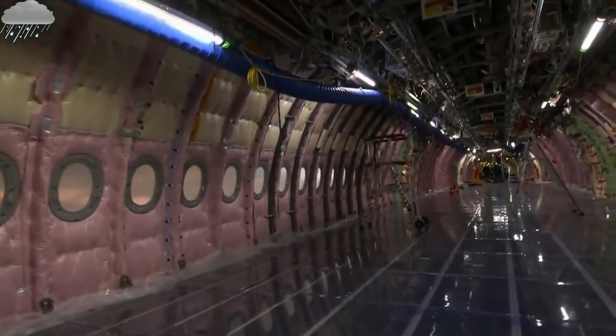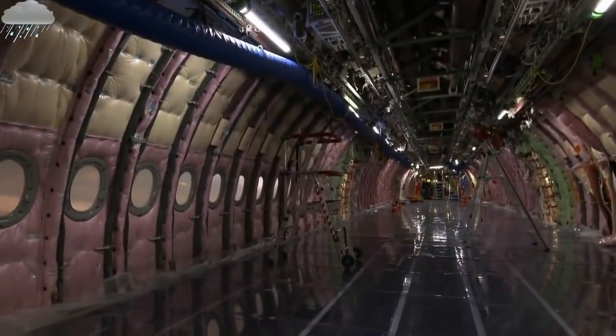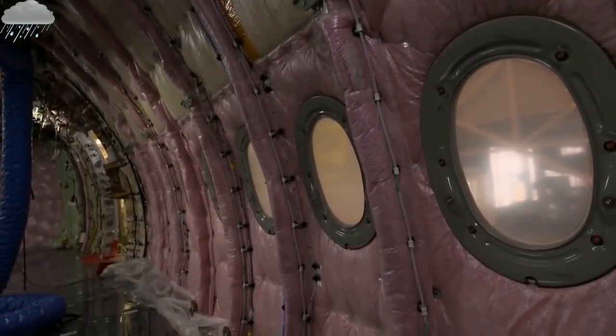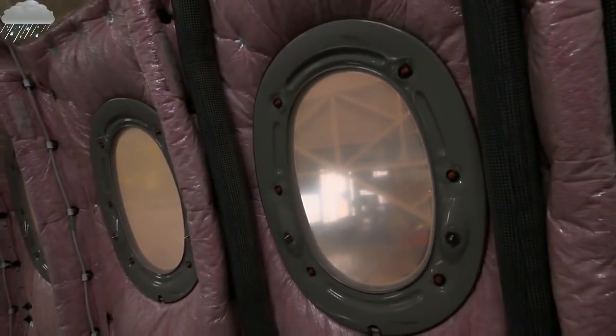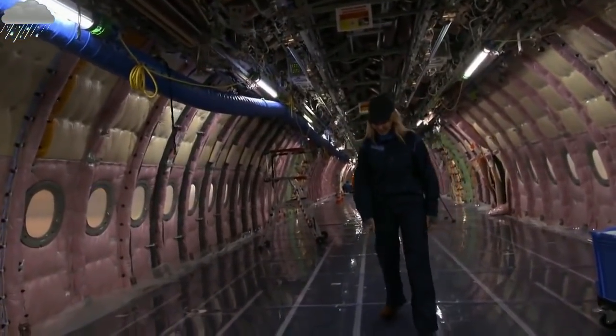Oh, wow. That is stunning. I've never seen anything like this before. I mean, you can see the insulation, all the different coloured insulation. That's to keep us warm as passengers and to stop the noise from coming in as well. And then all the seats go in here. You can see some of the tracks already laid down.